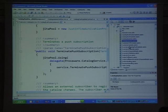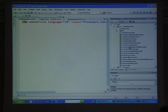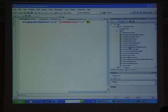This indirection I'm doing using that file. This is the ASMX file, and it contains web service language. And here's the class pointing into my project, ProsWare.CatalogService.WS, what we just saw, the catalog update web service. And the code behind doesn't really play a role. It keeps auto-generating this attribute, even though it doesn't point to anything.